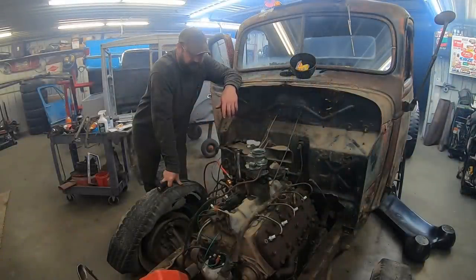Flathead's something I've always really liked to get running. I got a lot of parts around for them because they're just so freaking cool. I mean, the birth of the American hot rod industry was these Flathead V8s.